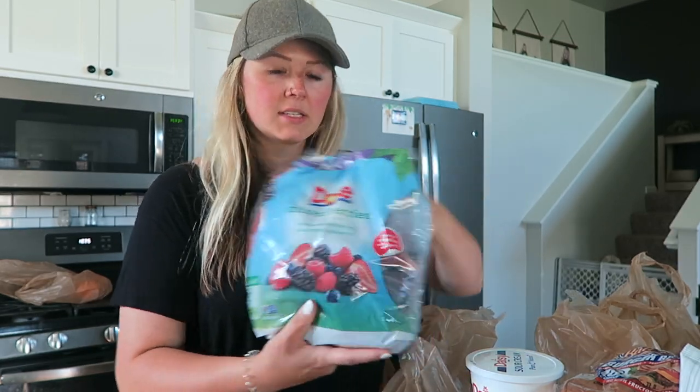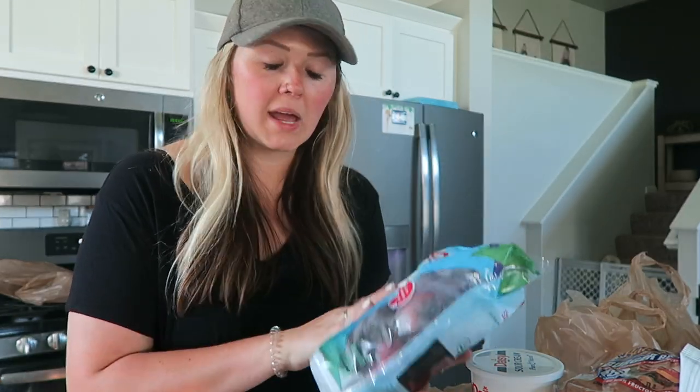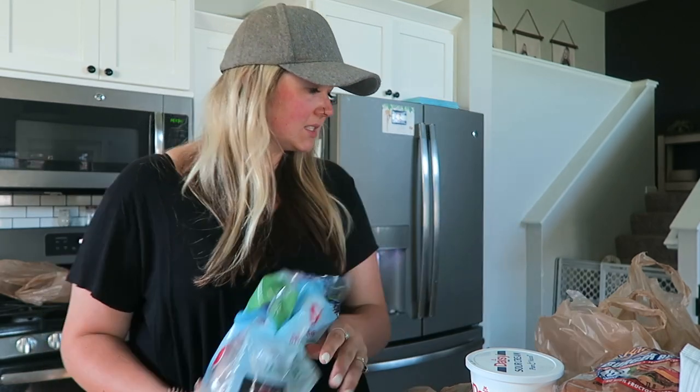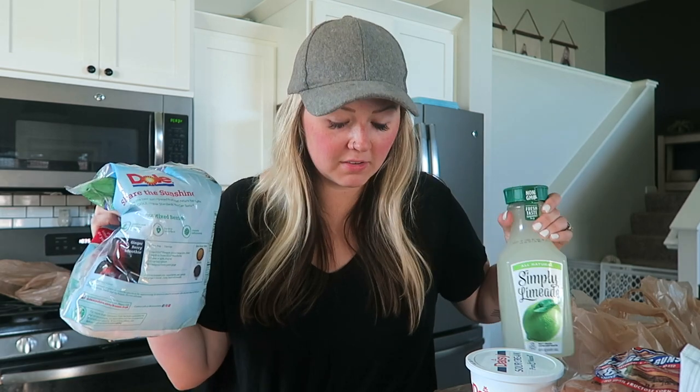And then I got the Dole mixed berry frozen fruit. What I like to use this for is acai bowls. Super good with this frozen fruit, but also skinny margaritas. I will just do a little bit of this along with some limeade like this, and then I will do tequila, and it usually equates to be about 6 points per tall glass for a margarita. Super good. I know it's still high in sugar, but it's summertime and I like to have my margs still at the lake. So this is a good alternative for margaritas.